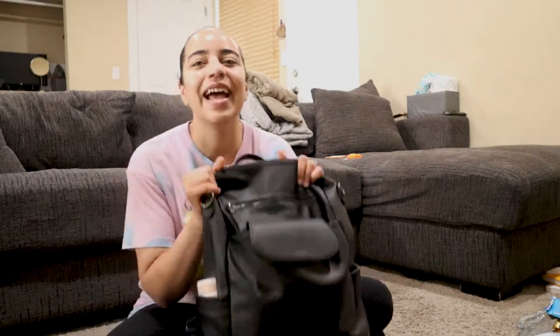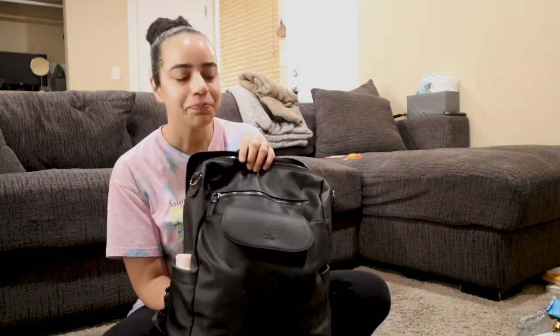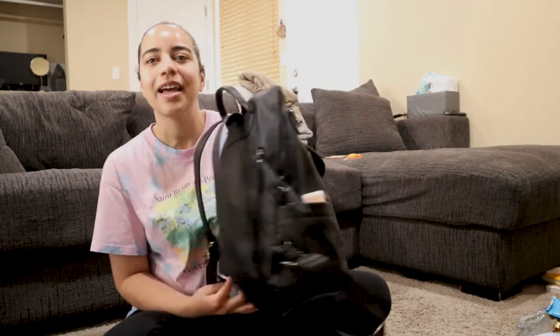I'm gonna go ahead and start by showing you guys my diaper bag that I have right now. I got this one from Amazon, and I really love it. I got it right before I had Kingsley, so I've been using this for a little bit over 10 months now. I mean, I don't need very much for June, but I still need a few things. And it's able to hold everything that I need for Kingsley, which is amazing.